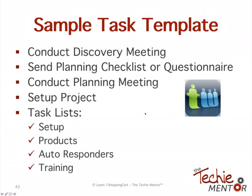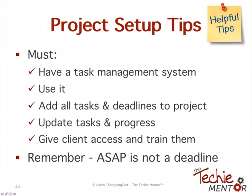Okay, so here's just a sample just to kind of give you an idea. You want to do your discovery meeting, right? So you want to make sure that this is going to be someone you want to work with. Actually, that shouldn't say discovery. That should say, oh, yeah, that's right. I need to redo these. Send your planning checklist or questionnaire. Have your planning meeting or your kickoff meeting. Set up your project, right? And then have your task list. So you'd have a setup, products, autoresponders, training, and so on and so forth. So this is just kind of high level. But this you could rinse and repeat every time and just remove the pieces or add as needed to each one.